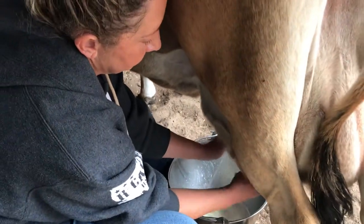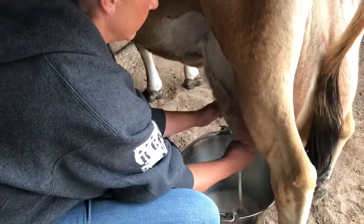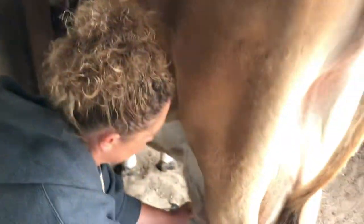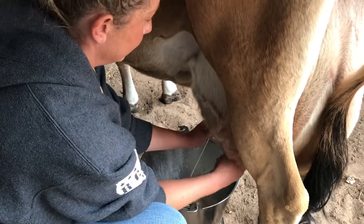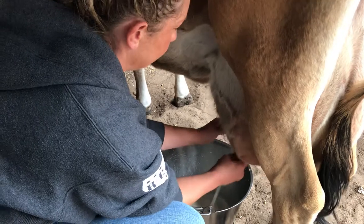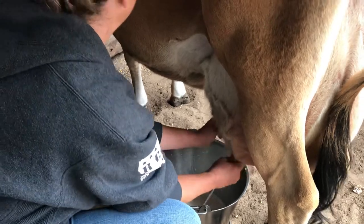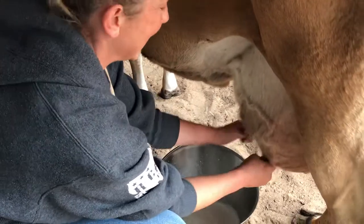Do you keep this in the fridge for drinking? Oh yeah. I haven't bought milk in, I don't know, 8 years. I make yogurt. She makes butter too. And it's delicious. Oh, she spilled some. She's trying to get to it. She's kind of a sloppy eater. Yeah, she's like a bullmastiff.